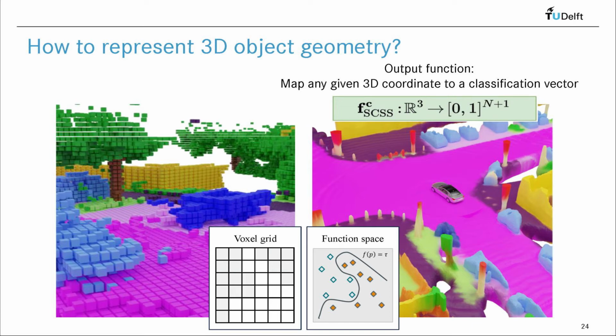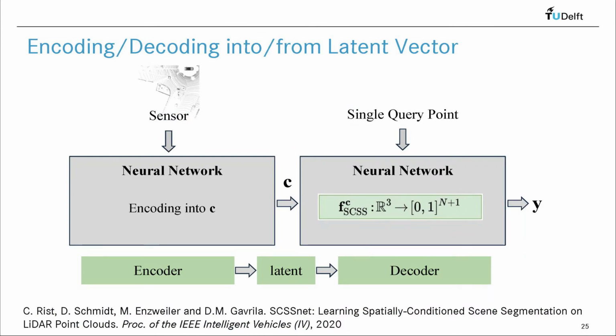By observing where the decision border is between one of the semantic classes and a free space, we obtain object surfaces. We can evaluate this scene segmentation function at arbitrarily many points, thus being able to capture fine geometric details without the discretization artifacts of a voxel grid. But how do we obtain this semantic segmentation function? Certainly, besides a query 3D coordinate, the function also needs to take the sensor measurements into account.